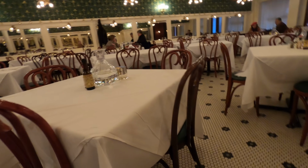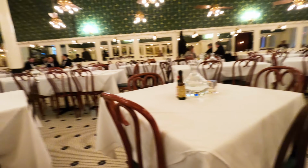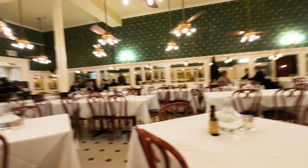Anyway, the restaurant itself, I will show you, is very elegant in the New Orleans way. There's fleur-de-lis all over the wall. There's a lot of different tile chairs. I do enjoy sitting here.